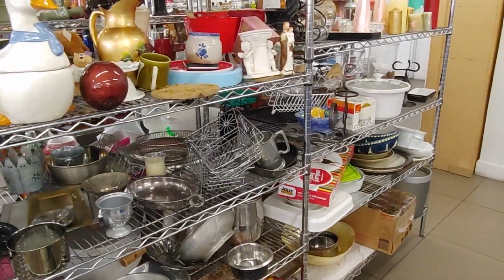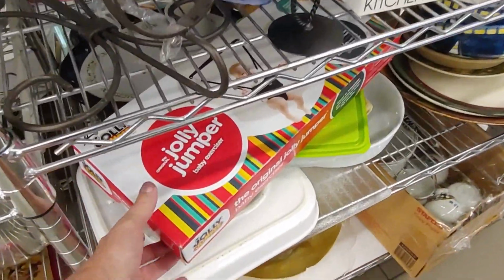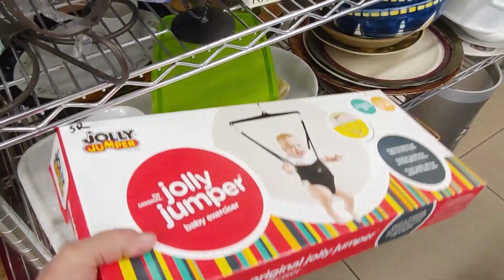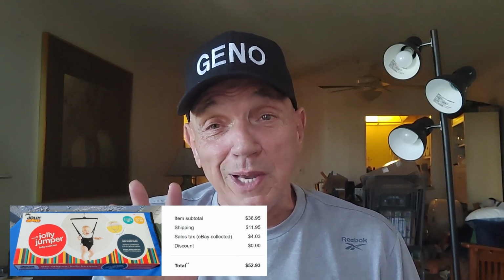Next up, I came over to this aisle. It was full of stuff, but not stuff for me. But at the end of this aisle, I did see this Jolly Jumper. It's this toddler exerciser. They were only asking $5 for it, and they go for $30 and up online. I have pretty good luck selling baby items, and this one went for pretty good money. It sold for $36.95 plus $11.95 shipping. Now, since I only paid $5 for it, I was pretty happy with that profit. Okay, now back to the video.